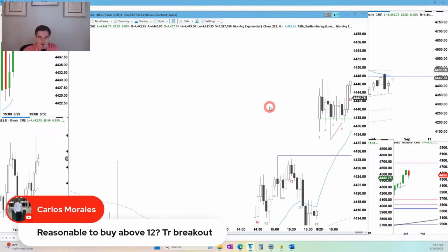Does that look all that strong? If the bulls who bought above 11 see bar 12, that's pretty disappointing. And because of that, you may have a lot of traders who will be pretty quick to exit.